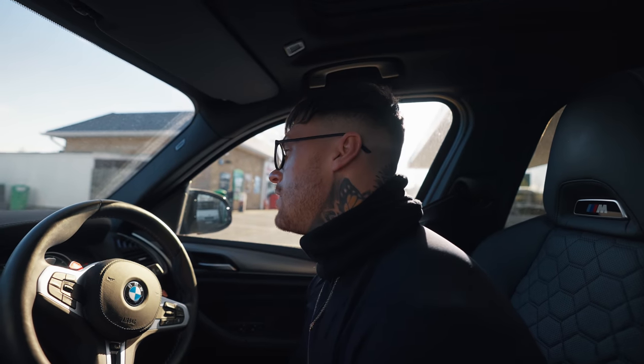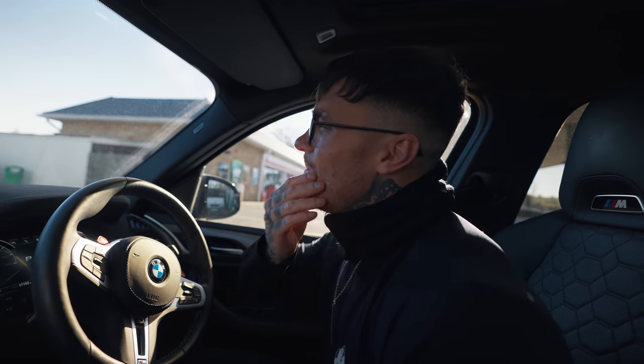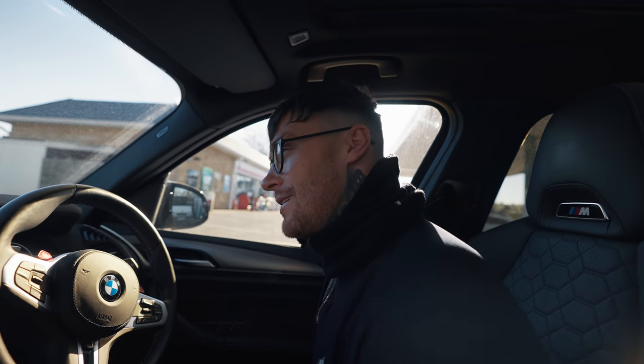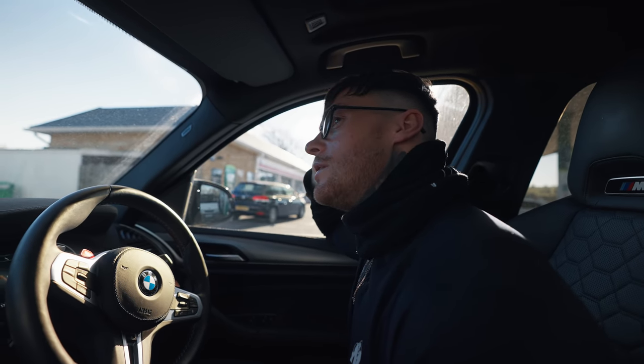Right, guys, we're at the car wash now. We're just waiting for these people to finish washing the car so I can wash mine. We were actually here the other day. I think it was like -1 or something. It was cold. I'd put about £9 in the machine for it not to work. So it looks like they're all working today, which is a lot better.